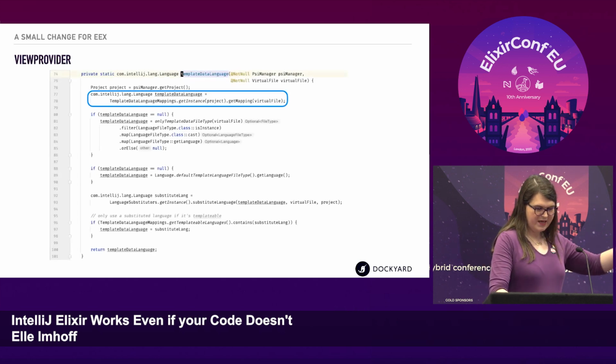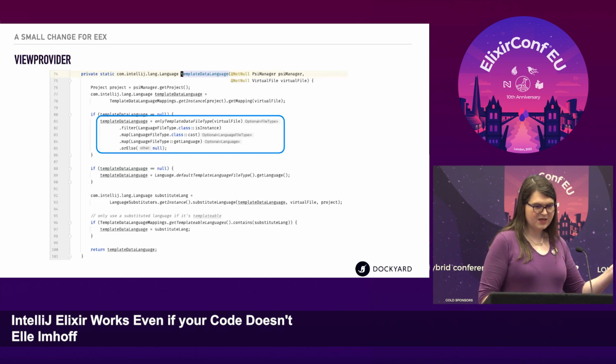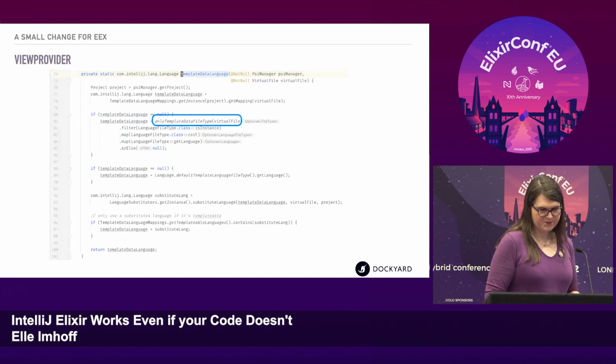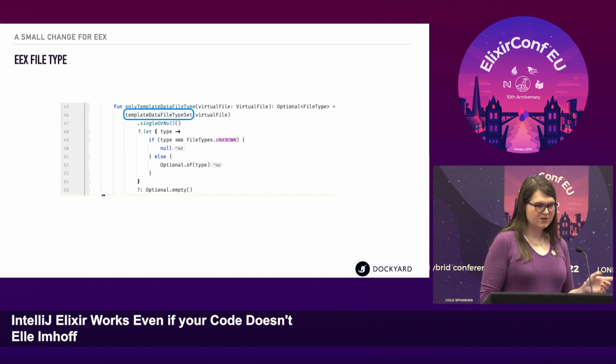There's a lot of stuff here about caching and fallbacks if the template language isn't known, but for the actual logic of finding the template language from the file, let's focus on only template data file type, which is in the EEx file type. This function is making sure that there's only a single known file type. So let's see how it gets that set of types.